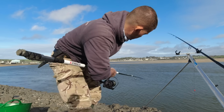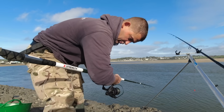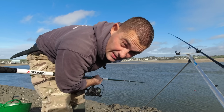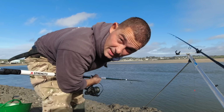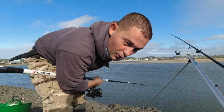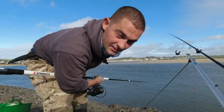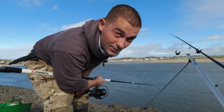Like I said, all I'm doing is keeping the rod tip down and slowly winding in. That way the baits, if there's any left, will be trundling along the seabed. A flounder might see them and might attack them. I've caught loads of fish like this. You might even be lucky. What I've done a couple of times before is there's been no bait left, just some beads. And because it's trundling along the seabed behind a weight and it's puffing up, they'll attack it anyway.